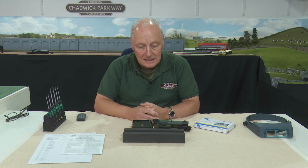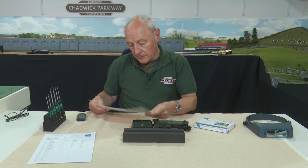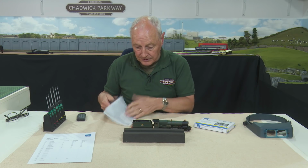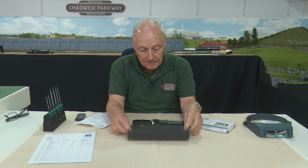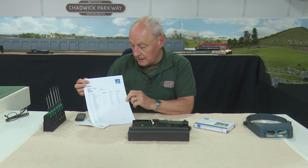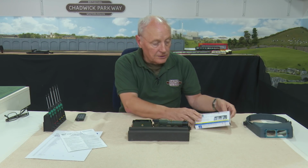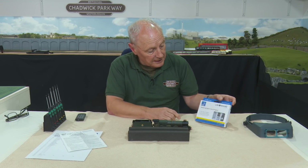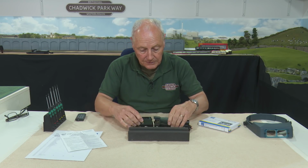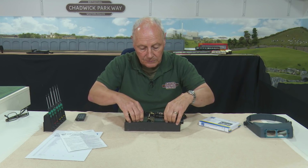Now fitting sound to this little gem shouldn't be that difficult. I've got the instruction sheet from Hornby, which basically says there's 2 screws holding the cover of the tender on, and again I use this little Pico foam mat. There I've printed off the function sheet from my ESU programmer, and I've got a LokSound version 5 chip to go in, and the sound is from Howes. So quite straightforward really. We'll pop this into the cradle, we'll turn it over, and away we will go.